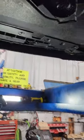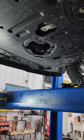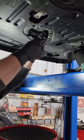So I'm gonna step back just a touch, because when the oil goes flying, I don't want to get all oil. Ouch. And yes, I just whacked my head on the underside of the lift. Fantastic.